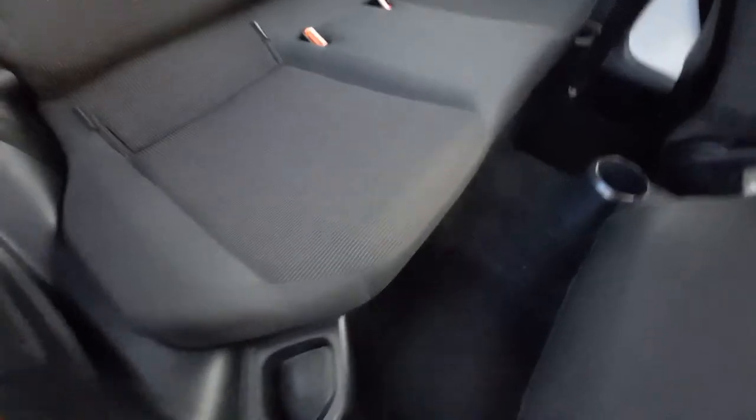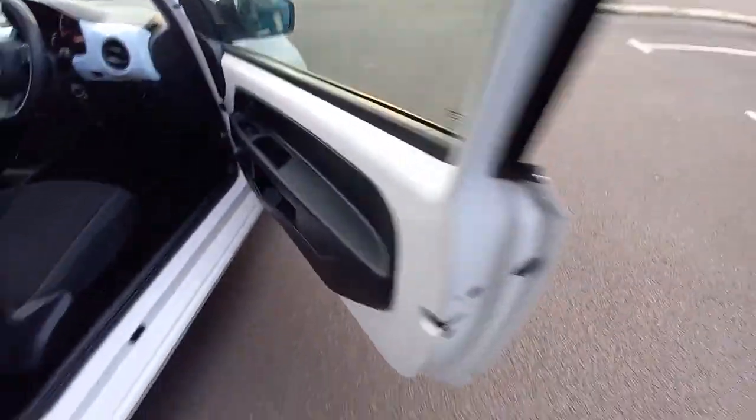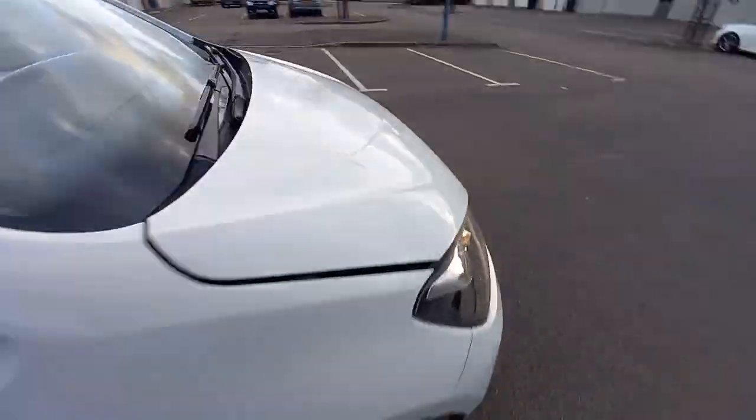I've already took photos, but there's nothing there to show, to be fair. Looks very clean. Nothing at all. Backs of the seats are nice. There's nothing there. So let's get under the bonnet, and then we'll be done.